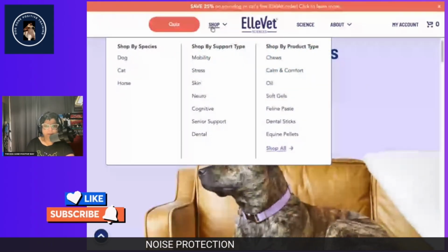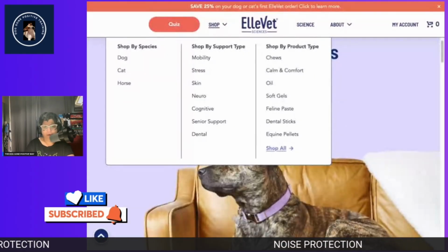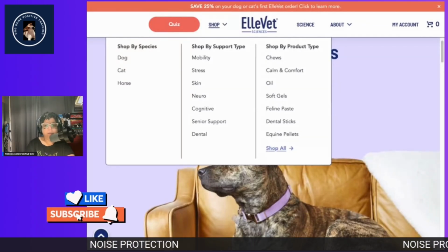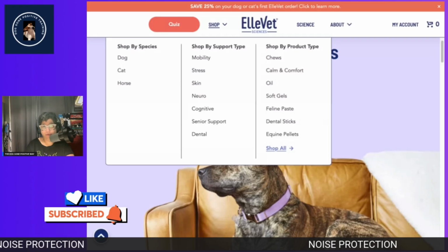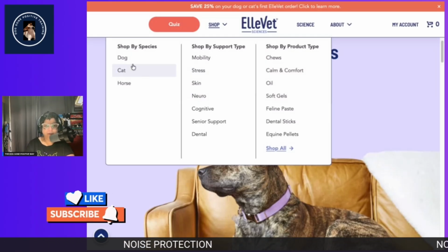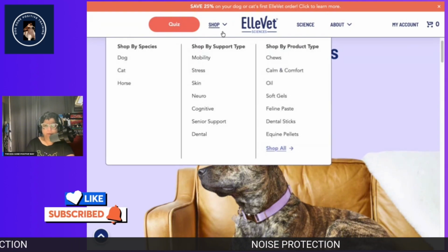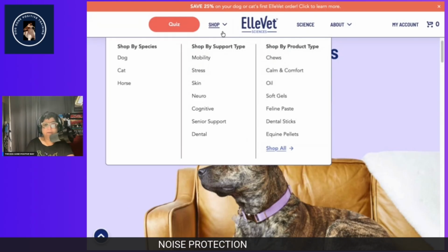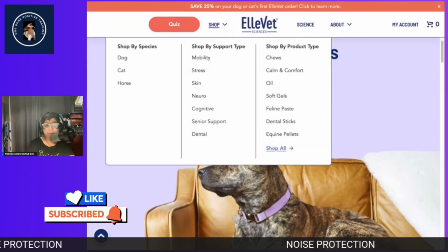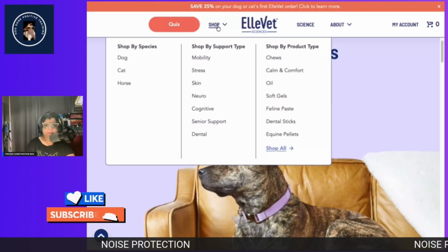And we used it for Troy also. We got it for Bella to help her with pain when she had cancer. So it really helped. But we also used it on Troy, and it totally chilled him out. So you can get it for dogs, cats, and horses. So that's really cool. I know there are a lot of different companies out there. I'm just telling you the companies of these types of supplements and medications that I've used that have worked.